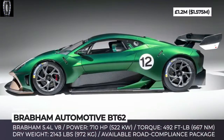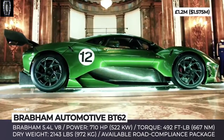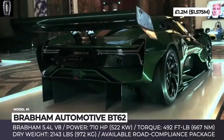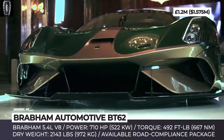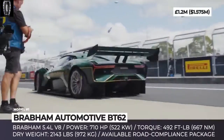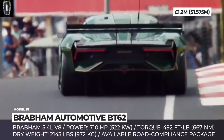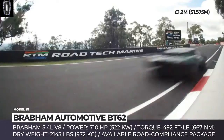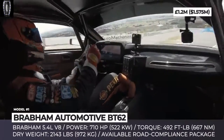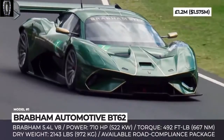Brabham BT62. After a 25-year-long absence, the famous race car manufacturer is returning to the market with an all-new production-ready supercar. The BT62 is a track-only supercar that boasts a 5.4-liter company-made V8, good for 710 horsepower and 492 pound-feet of torque. Unlike all of the previously built Brabhams, it is a two-seater, and it is designed by Jack Brabham, a son of the company's founder and a racing champion himself.